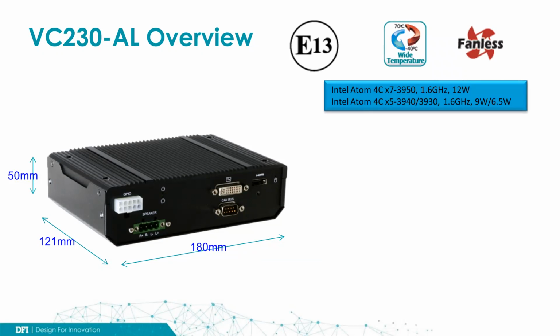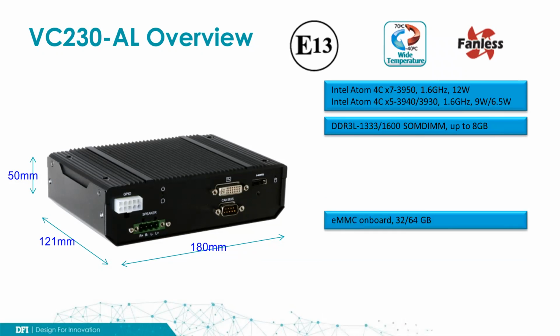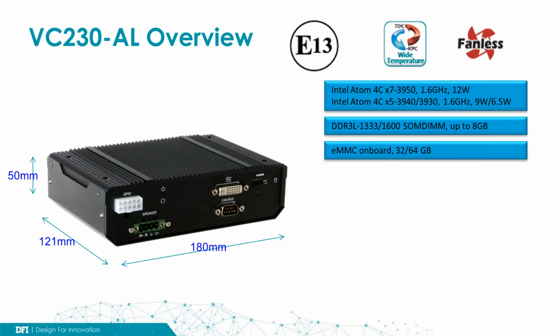The system is based on the Intel Apollo Lake processor, from E3930 to E3950. It supports 8 GB memory at maximum. For the OS storage, it offers a minimum of 32 and maximum of 64 gigabytes capacity for the OS installation. There is a GNSS solder-down to support GPS, Beidou and Galileo GNSS.